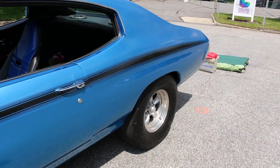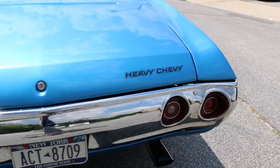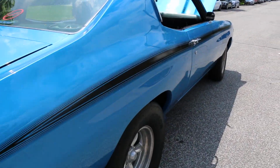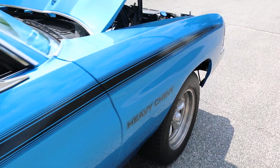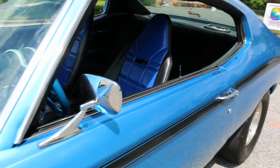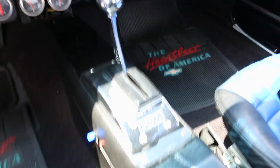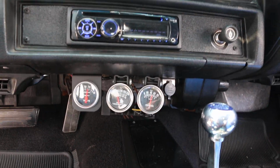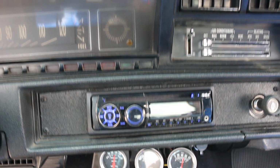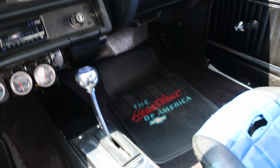There's the sun. Now you can see how beautiful it is. It's got 6x9s in the back, custom stereo. That's cool. V&M shifter. All the right gauges, water, volts, pressure. Clarion radio. Showing 91,372 miles. That's real. That's all hooked up to the aftermarket transmission, the speedometer, the odometer.